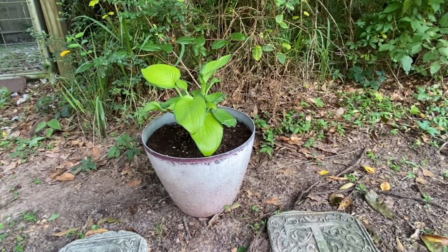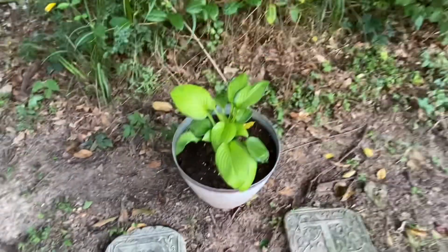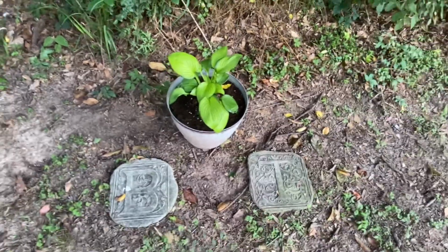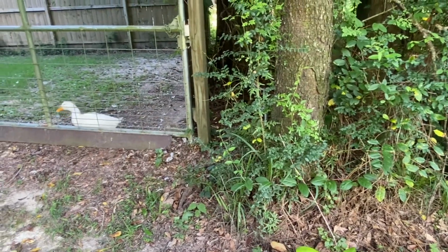Again, if you look up the Hosta Guacamole plant, you'll see how big these can get, and I'm excited to see. So it'll probably need a bigger pot, but for now, I wanted to put it in something a little bit bigger, so this is what I had. But I'll have to get it something bigger, more long term. So, all right, and now on to the next thing.